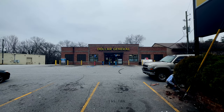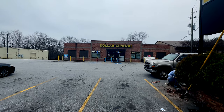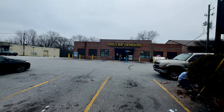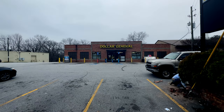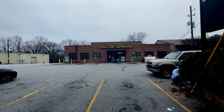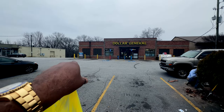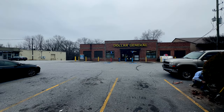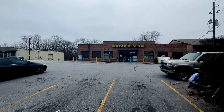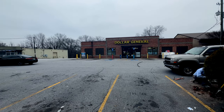This used to be a bunch of thrift stores and this Dollar General. I just went in there and got some stuff. This Dollar General has been here for 6 years, so I don't even know what happened to the people who used to be here. But you see those two browns? That was another store over there, and that's where our store was. This was the most expensive location that we had, and we didn't do any sales.